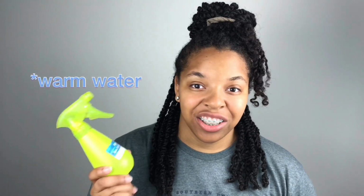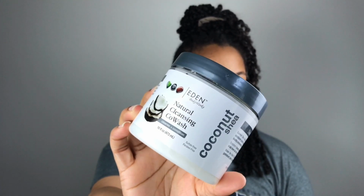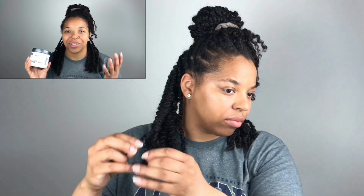But since my hair has been in twists for 2 weeks, I always like to make sure I use some type of conditioning product that is able to rehydrate my hair before I actually go into the shampooing and deep conditioning process. I'm going to be using just a good old spray bottle. And then I'm gonna be using the Even Body Works Natural Cleansing Co-Wash. This is the coconut shea one. This is a judgment-free zone, okay? I like using this as a pre-poo for some reason.